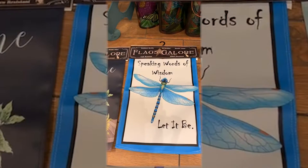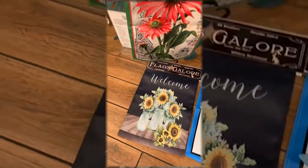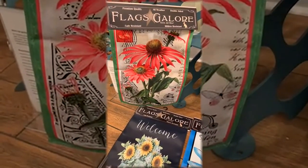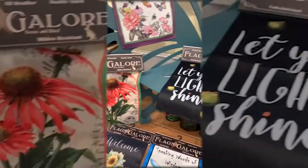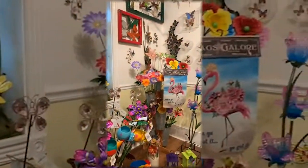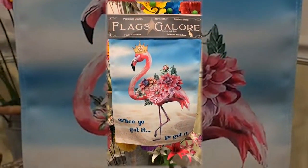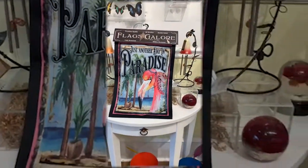Speaking words of wisdom, let it be. Welcome. Here's one for Holly, who is educating me on domesticated versus wild flowers of Maryland. Let your light shine. And then over here are the ones that are a little sassy. When you got it, you got it. And then our hippie flamingo. Just another day in paradise.